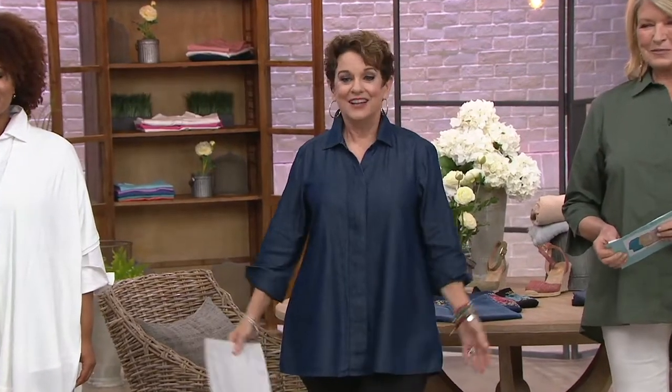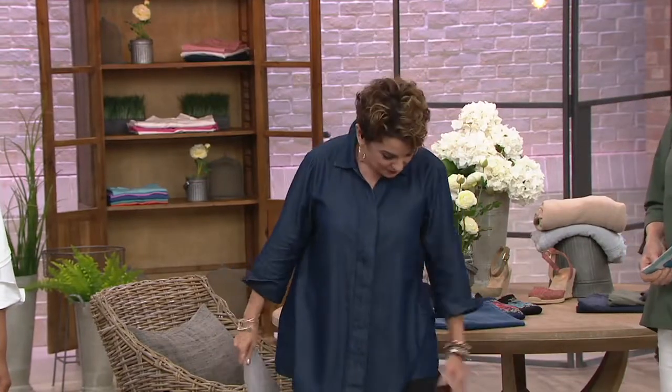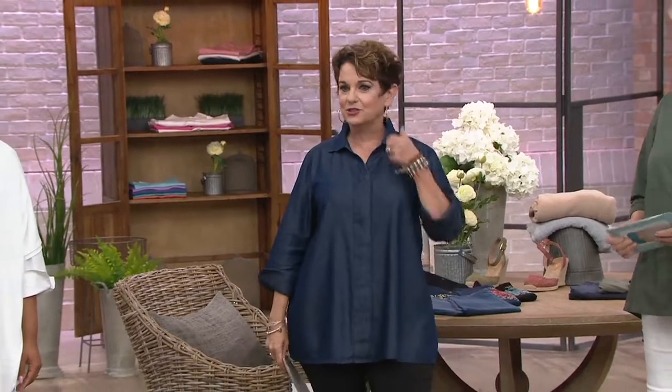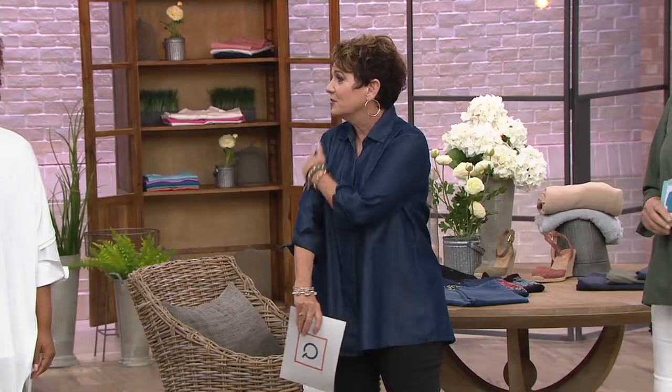Oh, yes, love. So look how instantly your outfit changes when you get another color. I love this. I think that's your favorite. It is my favorite. The dark indigo. I love it with black and popping it with Martha's lighter shoe and a gold hoop earring, and then you are done.